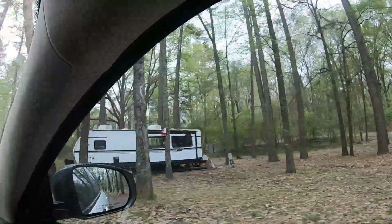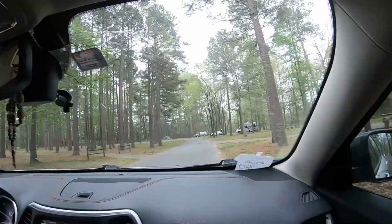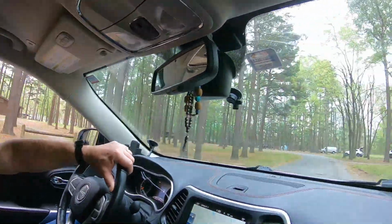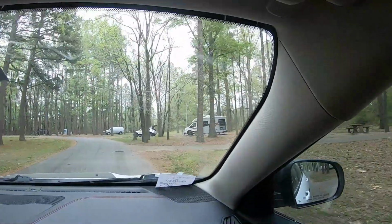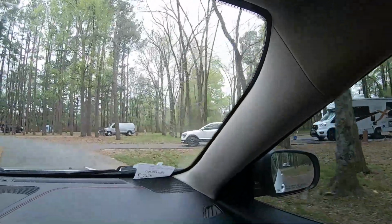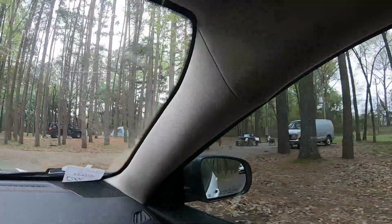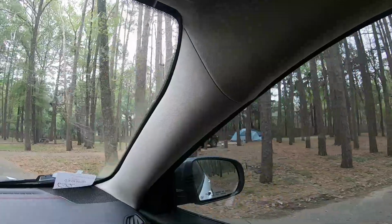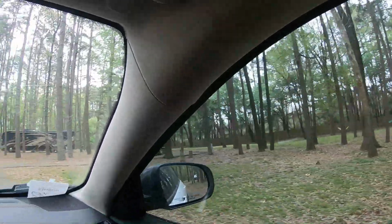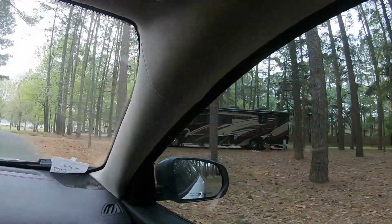That's nice, all the windows in that camper. Oh, there's a concrete or a brick shower house. Yeah, bathroom and shower house. There's lots of space between the campsites, which is reasonable. Just a lot of seniors in those vans, and a lot of tent camping. They're putting them out with their cars. But that's okay, because that's what everybody wants to do.